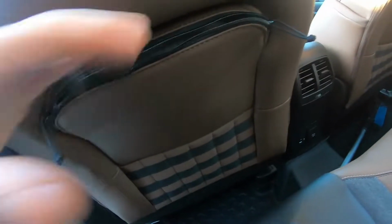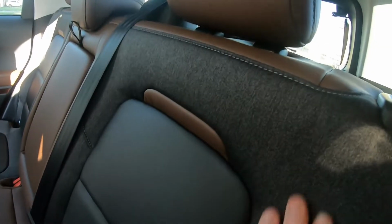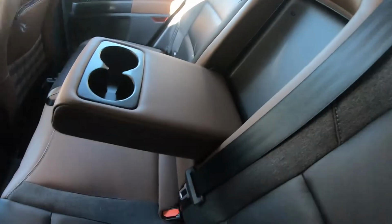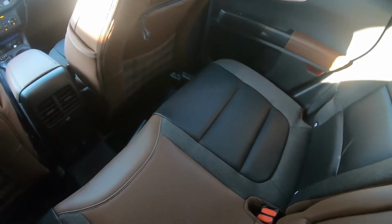Again, back here you got the little zippers for some storage back here on the back. Whatever I guess you feel you need. I mean, you can put some stuff in there. It doesn't come out a whole lot, but again, the leather with that, I'm not gonna call it cloth. I don't know what to call it. You can tell me in the comments what it's called, because I don't know. Cup holders in the armrest, and then again, the floor liners. It is pretty small as far as space goes back here.